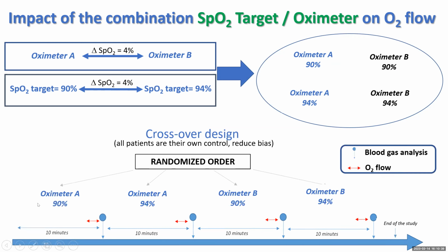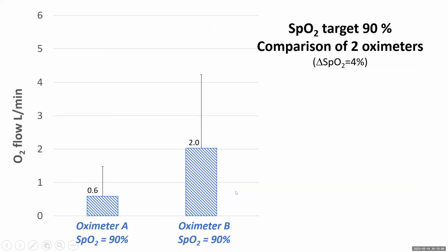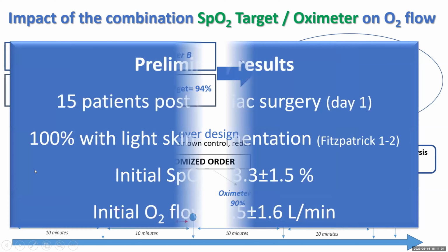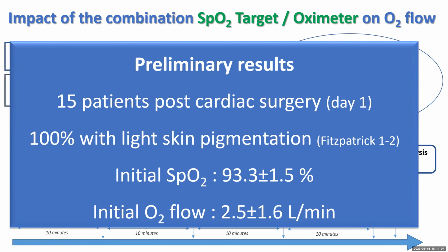So during 10 minutes, we tried to get 90% saturation with oximeter A and 94% with oximeter A, and the same with oximeter B, in a randomized order. And at the end of each period, we recorded the oxygen flow and arterial blood gases. So these are the preliminary results based on 15 patients in post-cardiac surgery, and 100% of those patients were with light skin pigmentation, which reflects our local population.